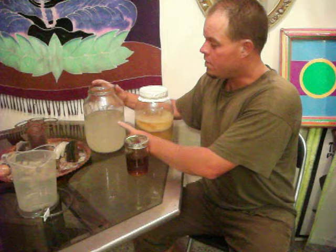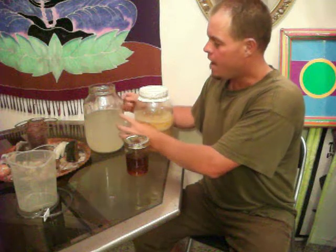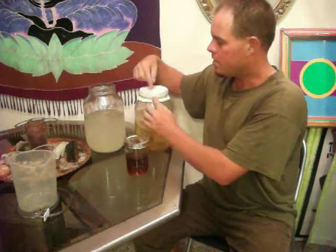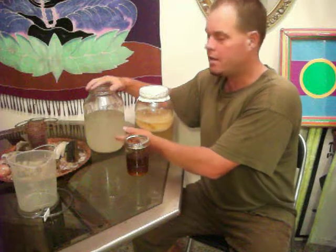I'll give you the quick lowdown. You basically cut up some green cabbage or red cabbage, whichever one you want, or both, and you add that to filtered charged water, put the lid on with the coffee filter and rubber band, and let it ferment for anywhere from 4 to 12 days. Depending on how strong you want it, you can go further.